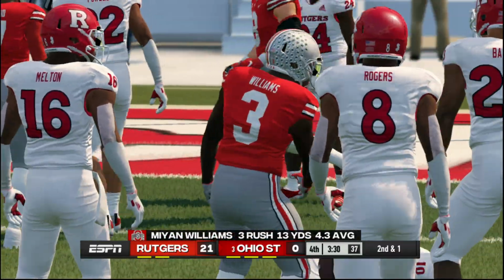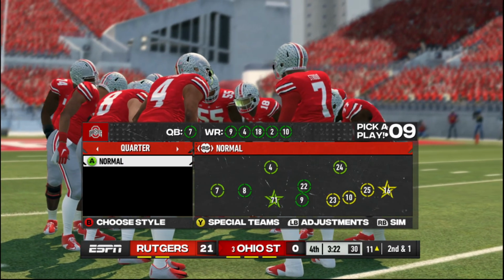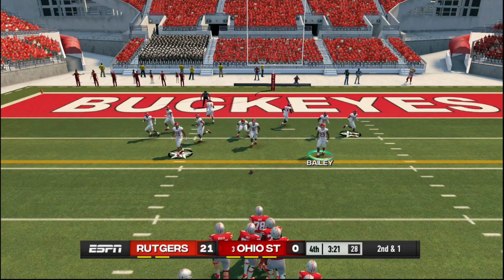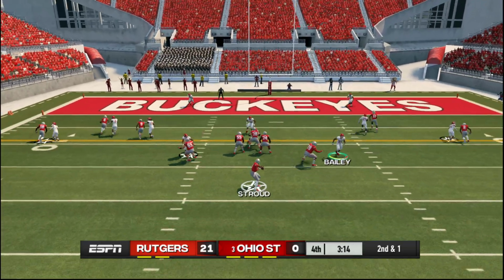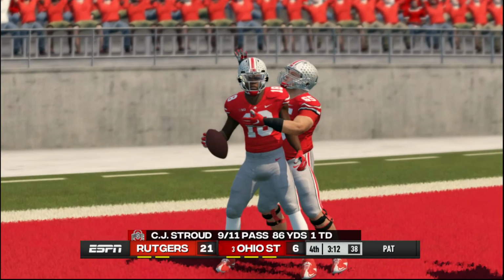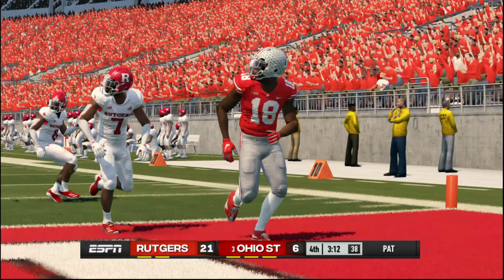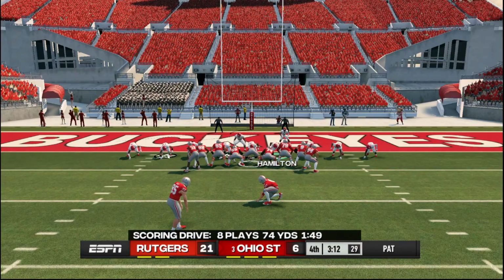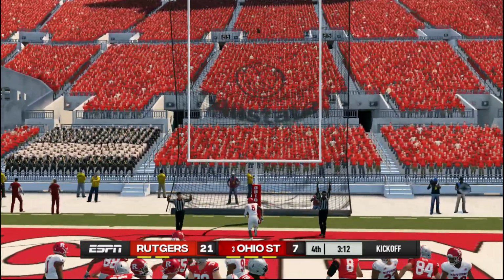They go with a run, and that'll be a gain of 9. That brings us second and 9. And this play is number 8 on the drive. They'll line up with 5 wide receivers. Zips it to his receiver. Touchdown. A positive for the passing game. It was absolutely the right call in that situation. And he converts the extra point.